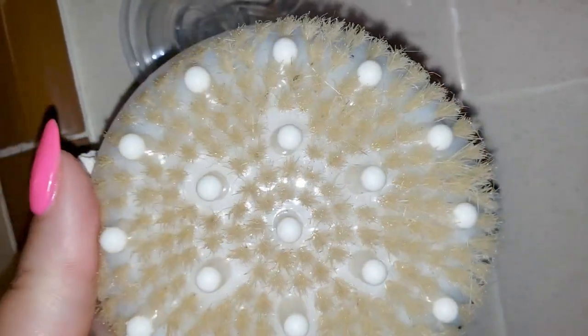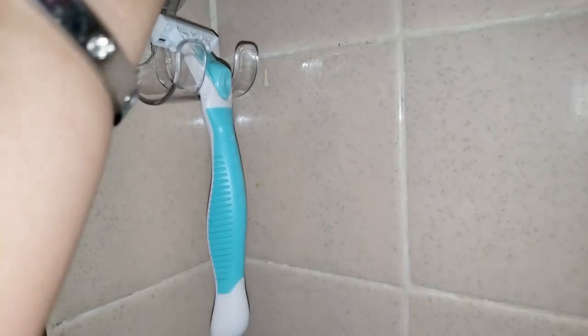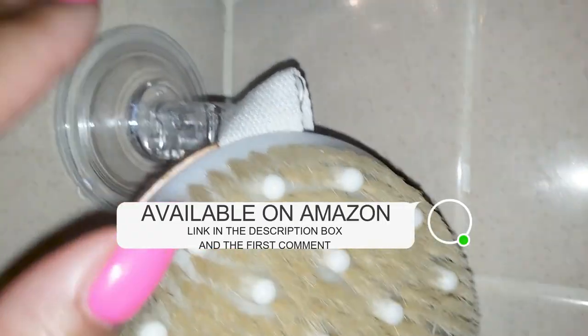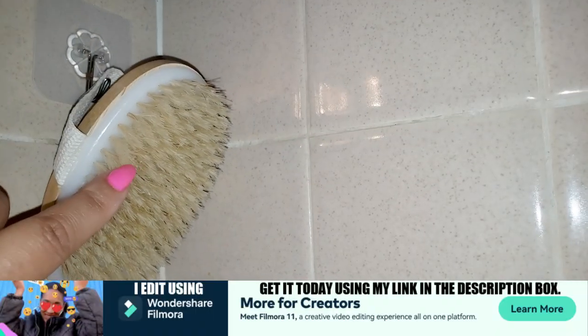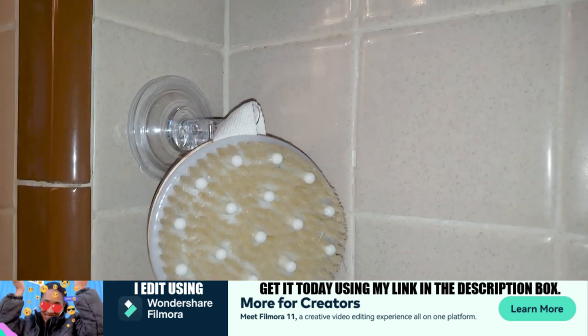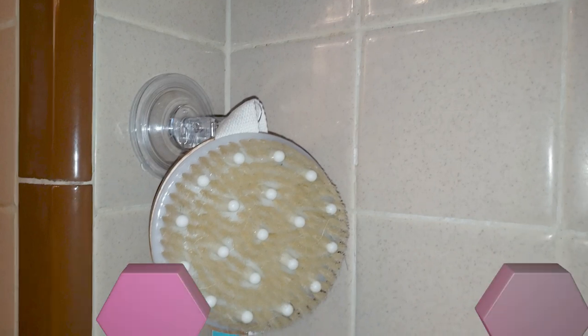But this is a dry brush, and the great part about this one, it has the exfoliating brush, and it also has these little massager nodes on it, or nodules. So I love that. And yeah, I had to replace that. But I still do scrubs, but not as often, because this is so convenient. And if you're worried about clogging the shower drain up, this will definitely help abate that. And that one I use for my feet, because it is definitely very hard bristles on that one.